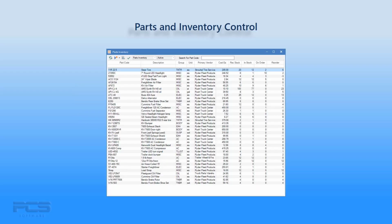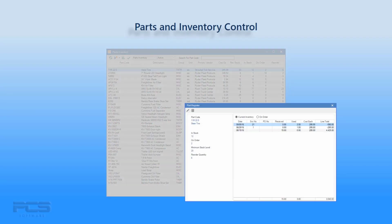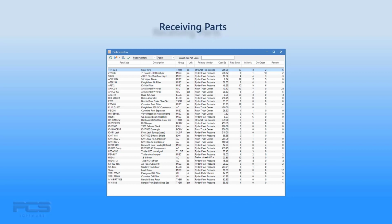The parts inventory screen lists all of the parts in your database. Displayed information includes parts numbers, costs, and quantities on hand, on order, and recommended to reorder. Individual part records include additional details such as each instance of part usage or receipt and the related service order or purchase order number.